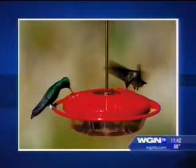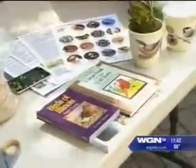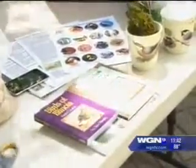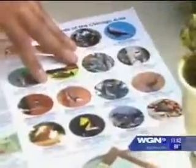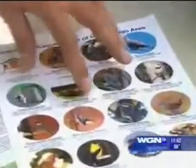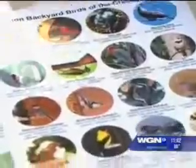So when you're trying to figure out what you want to attract and what birds you're actually seeing, you need to kind of know the picture. So you do a little education here. If you don't have anything, you can come in and get one of our free bird ID charts for the Chicagoland area. Very easy, free. A lot of other handouts we carry as well.